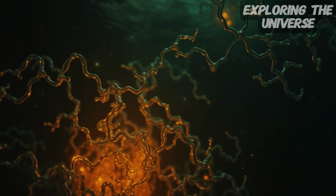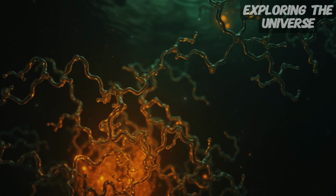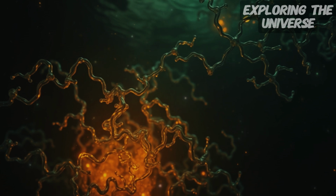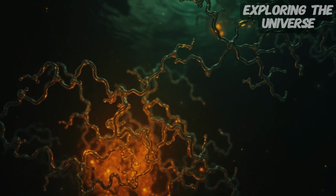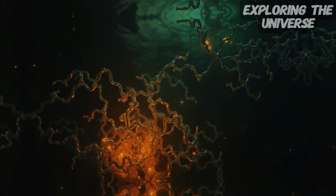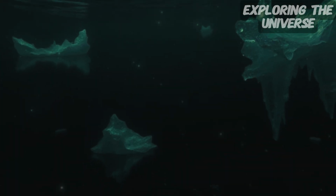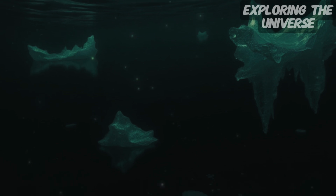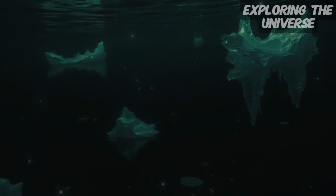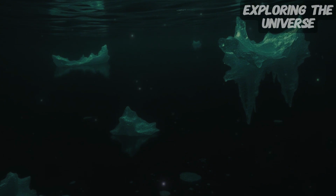The confirmation of a global ocean beneath Enceladus's surface marked a watershed moment in our exploration of the solar system. This discovery came through careful analysis of the moon's slight wobble as it orbits Saturn, a subtle movement that could only be explained by the presence of a liquid layer separating the moon's rocky core from its icy shell. Think of it as a cosmic version of a raw egg, where you can feel the liquid sloshing inside when you gently shake it. The scale of this hidden ocean is astonishing.